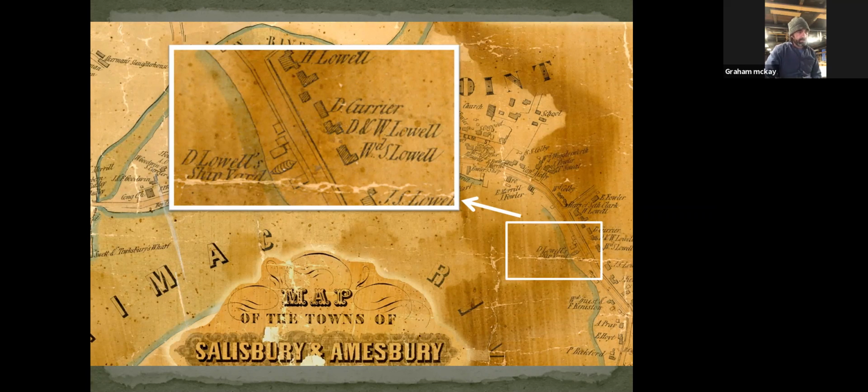You can see plenty of outbuildings for making the small boats, but really this indicates that the Lowells were still known as shipbuilders. The other thing that you can see is the Lowells own a lot of these houses on the other side of the street too. So at that time, you owned basically the property all the way to the river. And there are still a few of the houses along here that do own the property all the way to the river.